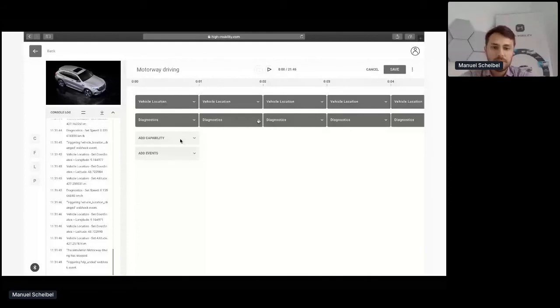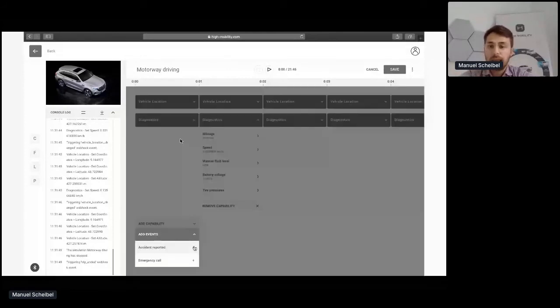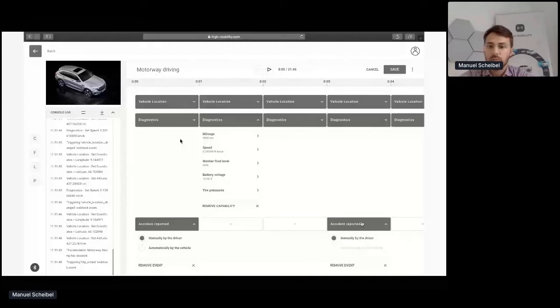And in this example here, you can simulate an accident. So that's basically an event feature we offer. So you can say, okay, in this specific second, I would like to simulate an accident, for example, to test my claims management process.